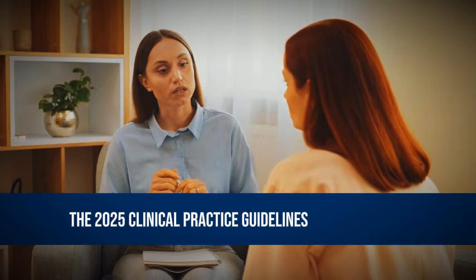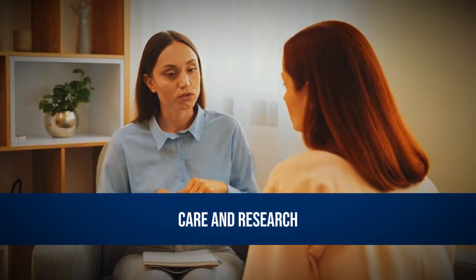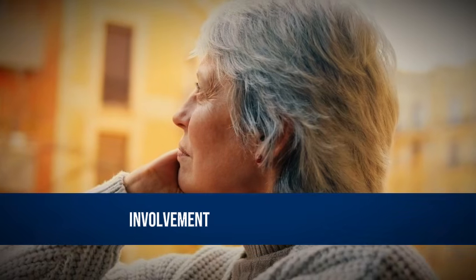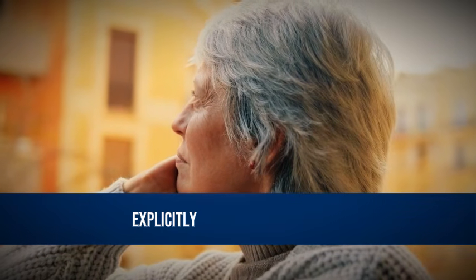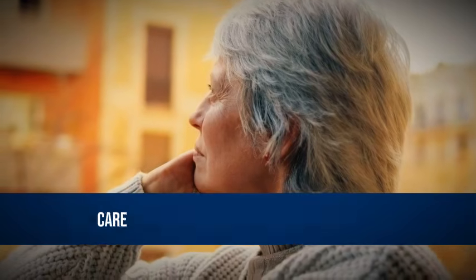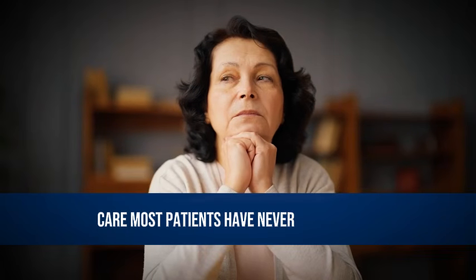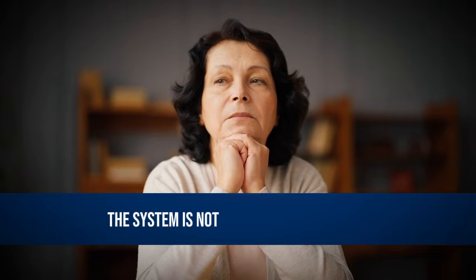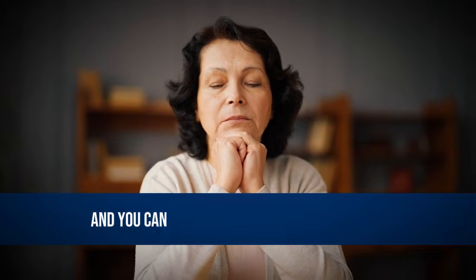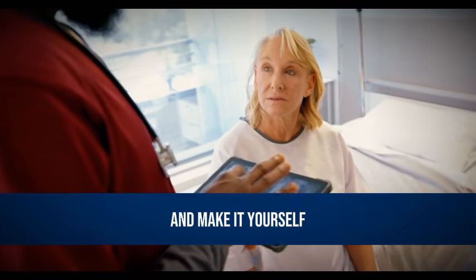The 2025 Clinical Practice Guidelines from Arthritis Care and Research, the first formal guidelines ever published on peripheral nervous system involvement in Sjögren's disease, explicitly state that systematic neurological assessment should be a part of routine care. Most patients have never received one. The system is not making the connection. But you are in this room right now. And you can walk into your next appointment and make it yourself.